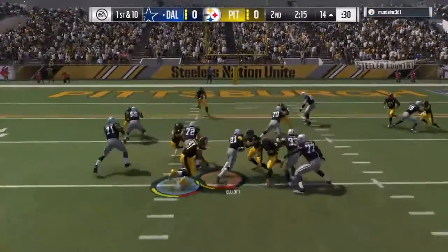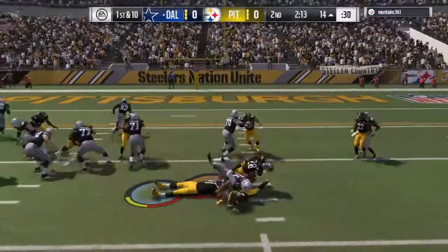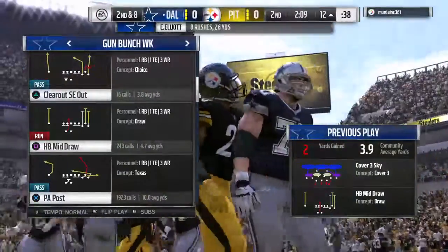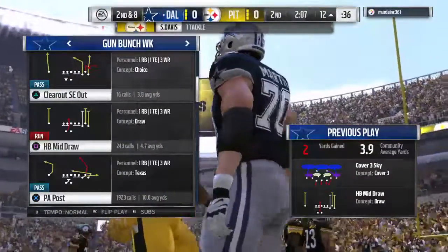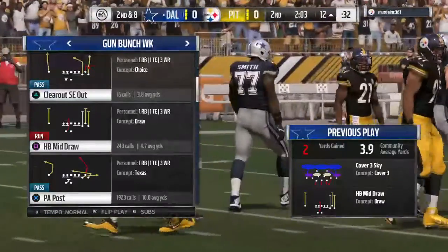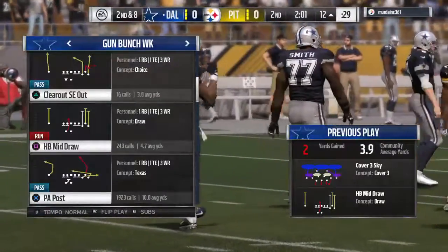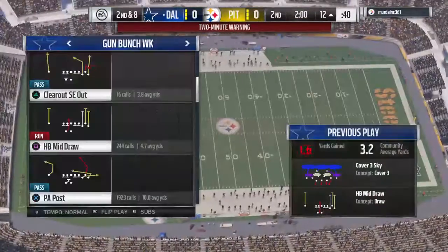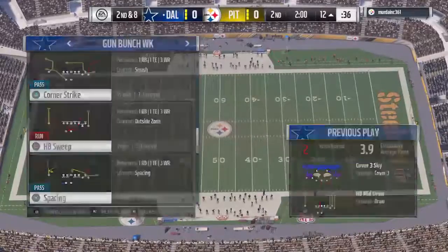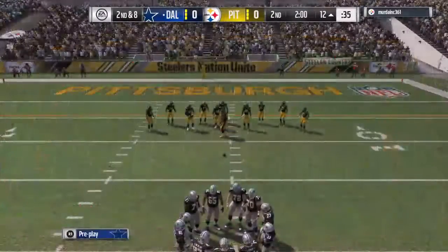They'll run it now out of the gun, and he'll fight his way down right around the 12. Give him a couple on the carry there, 2nd and 8. Two minutes remain in a scoreless first half. Back to Heinz Field after this.